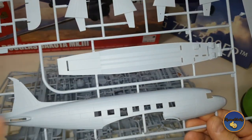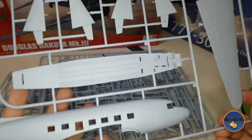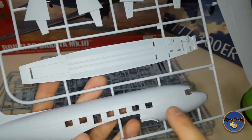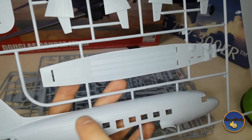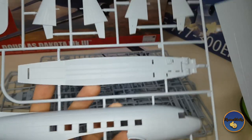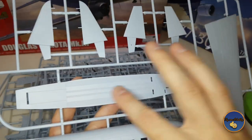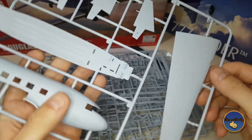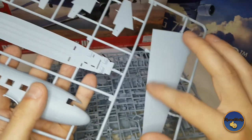The main body of the aircraft is beautiful. We have nicely presented panel lines. So this is just gonna be beautiful, beautiful, beautiful. They're really pronounced, so that's really cool. The floors for the interior, because you have the interior, of course, for this aircraft. The wing, and the wing surfaces.